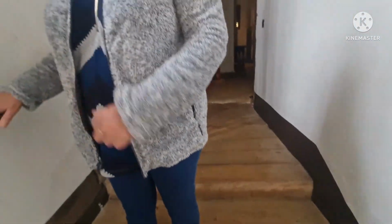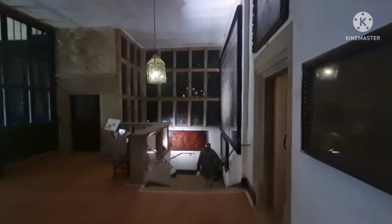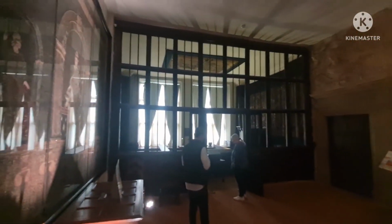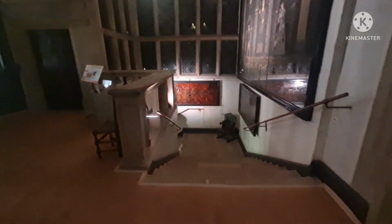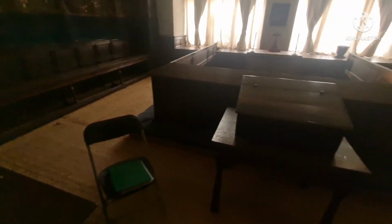You can see we have the rear wooden steps going down, and if you go up to the next set, which is the attic, obviously we're not allowed up there now. Hello, Diane. You've seen this big one. Like a churchy bit, isn't it? Yes, most probably was. Big window.